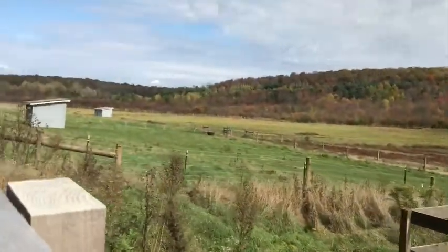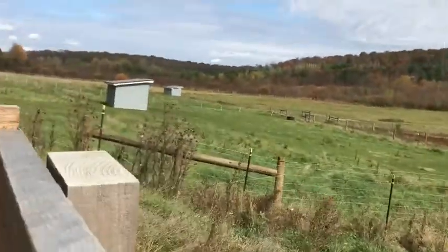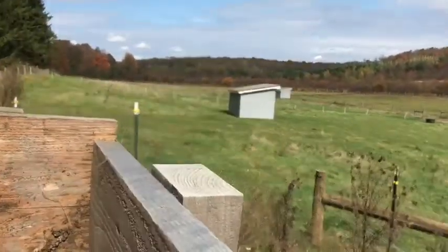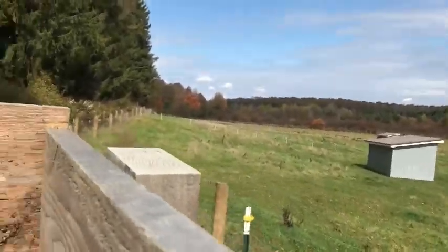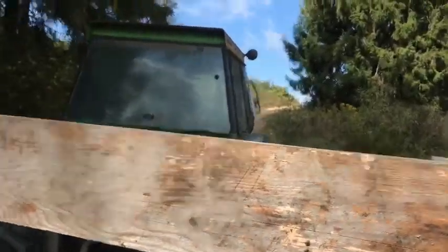Right now you can see our pastures. This is where the horses are able to graze green grass in the spring, summer, and early fall. Once the grass gets too low, we have to take the horses out of this, as this is a rotational grazing system. Grass can't be under a half an inch, or else the horses can ruin it.